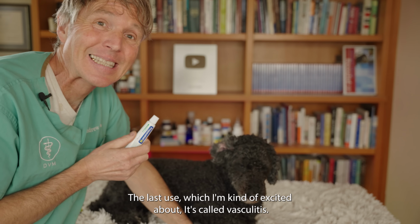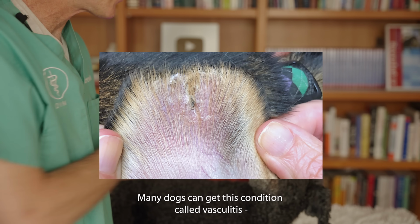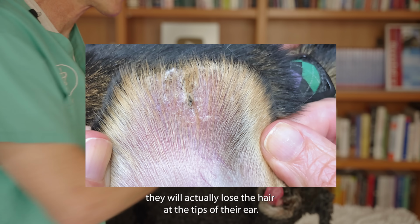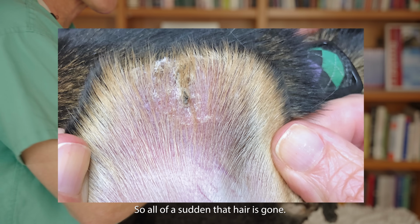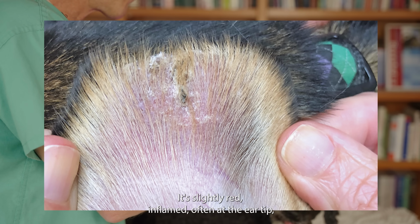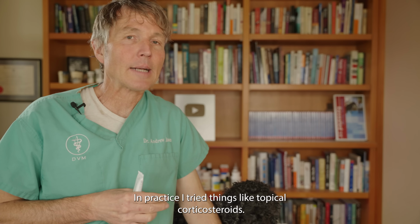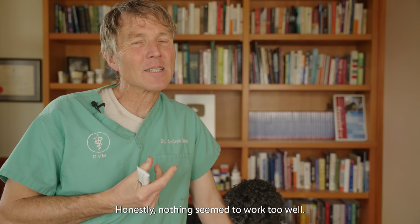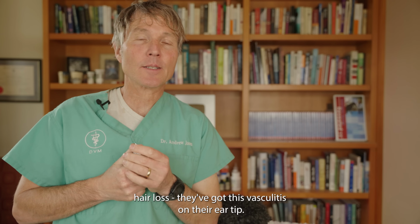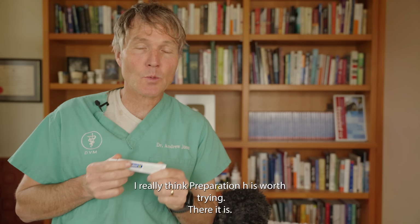Last use, which I'm kind of excited about, is vasculitis. The tip of Tula's ear here. Many dogs can get this condition called vasculitis. They'll actually lose the hair at the tips of their ears. So all of a sudden, that hair is gone. It's slightly red, inflamed, often at the ear tip. Surprisingly really common in our dogs. In practice, I tried things like topical corticosteroids. Honestly, nothing seemed to work too well. If you've got a dog that's got this hair loss, this vasculitis on their ear tip, I really think Preparation H is worth trying.